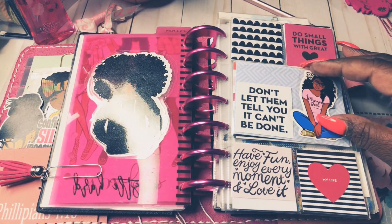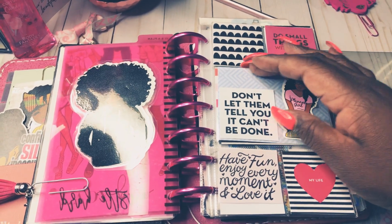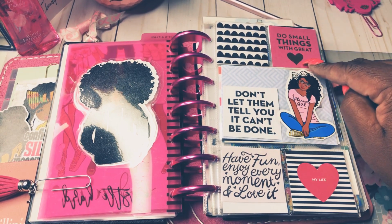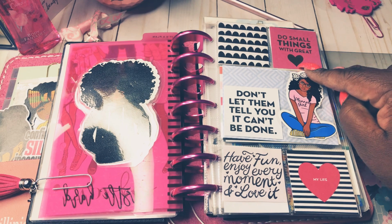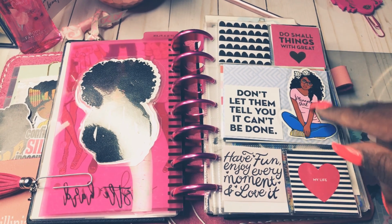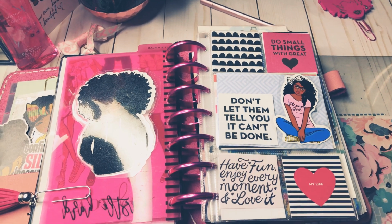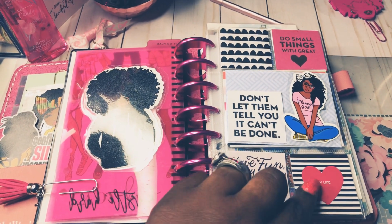some little cards just for inspiration. Don't let them tell you it can't be done. Do small things with great heart. Planner Girls from Gold Mine and Cocoa. Have fun every moment and love it. It's my life.